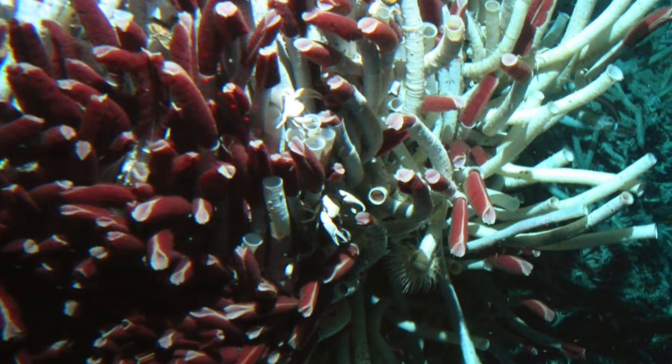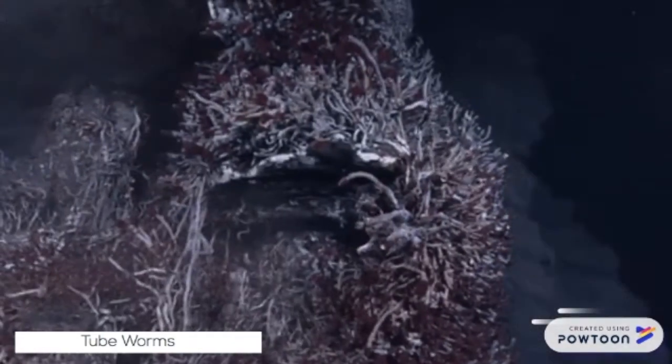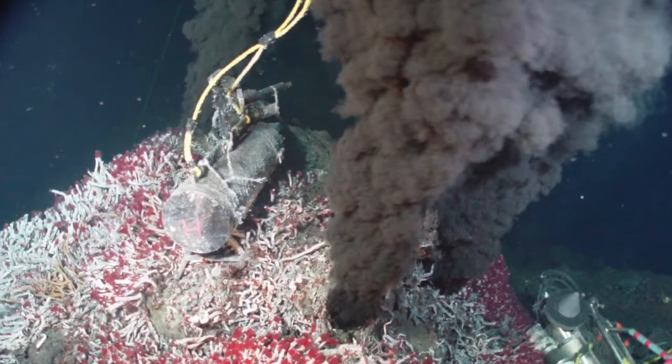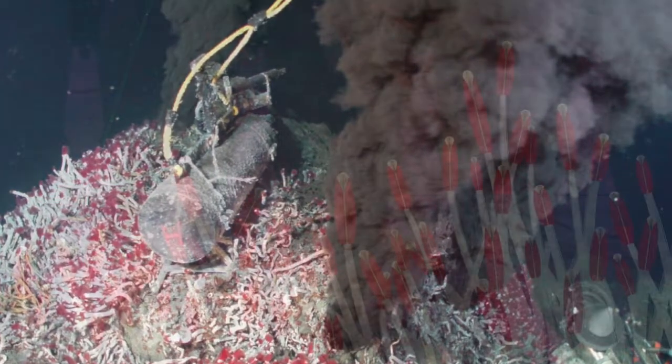For example, large red-plumed tube worms can sustain themselves on bacteria. They can reach lengths of 3 meters, survive at temperatures up to 80 degrees, and are found at depths of 2,500 meters at the Galapagos Rift.